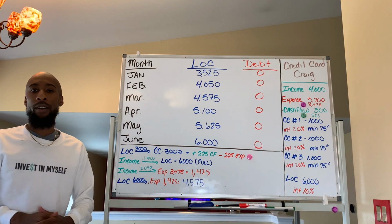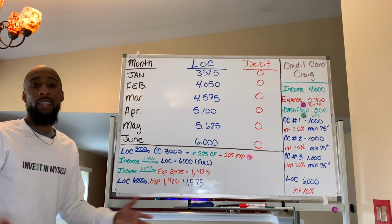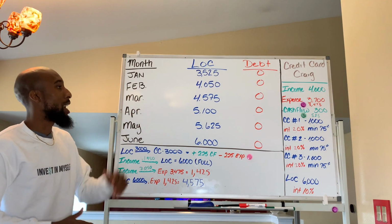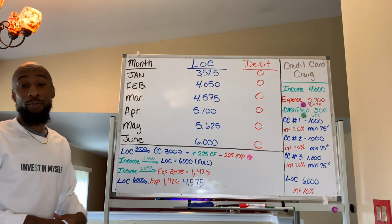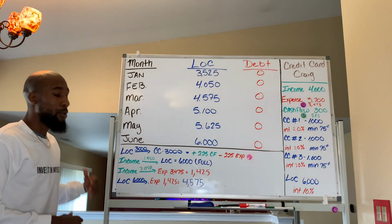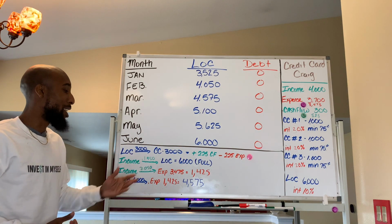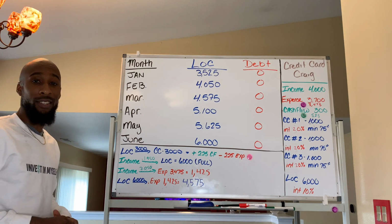All right, so we're on the month of March. The first thing we need to do is look at the amount that we have on our line of credit at the end of February. The amount that we have is $4,050. The full amount of the line of credit is $6,000, and we want to pay that to full. So we're going to go down to step 2. We're going to use $1,950 of our income, put that onto the line of credit, and that's going to get it back up to the $6,000.